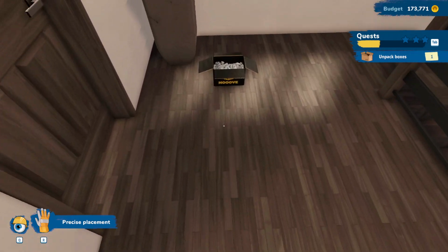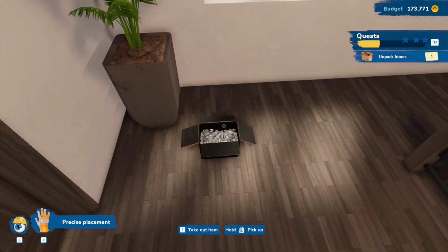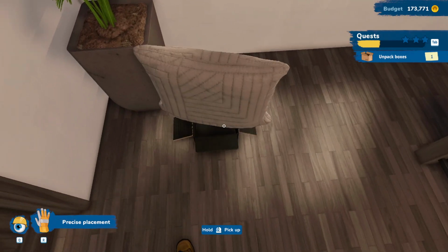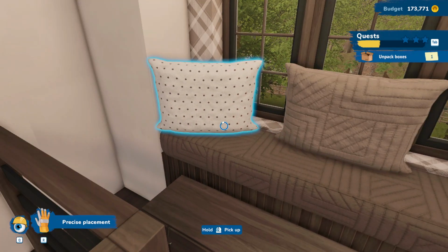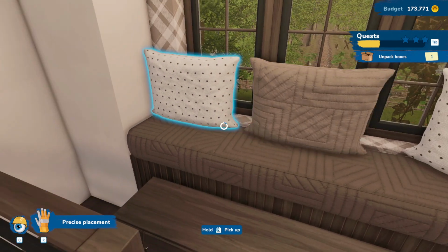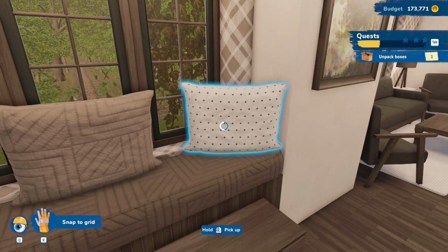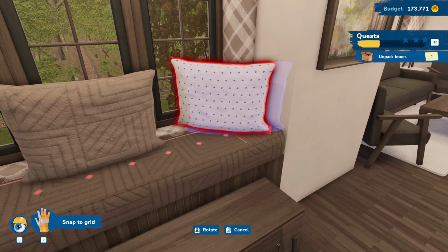We'll put 1 pillow there. 1 pillow there. I'm assuming there's going to be 3. Okay. 1 pillow there. And 1 more pillow. I guess we'll just scoot this one. How many pillows will actually fit here? I guess we'll really angle these 2 on the end. Like at a 45.